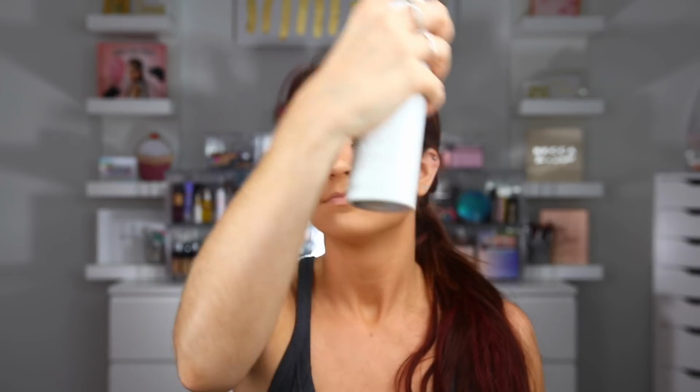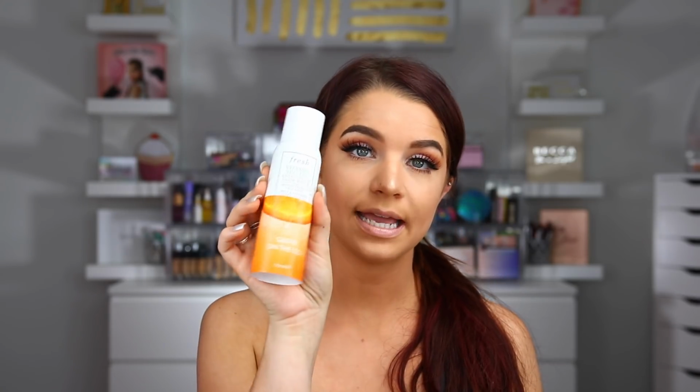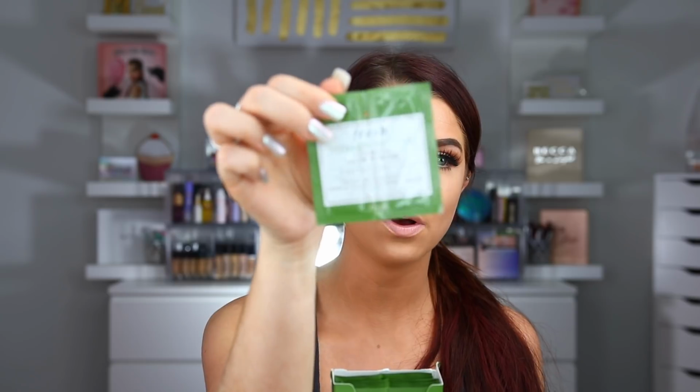Okay, so we have first the glow water. So I'm excited to try this out, see what it sprays like. It smells really citrusy. It smells good. So this is a nectar, so that's why it smells like this. So you can use this as a makeup setting spray or a makeup primer. And then we also have the glow on the go. So this is like a mini one of that one. So that's awesome. And then we have this one, which is the vitamin C glow powder. I'm excited to see what this one is. Okay, so they actually come as just like little individual packets here.